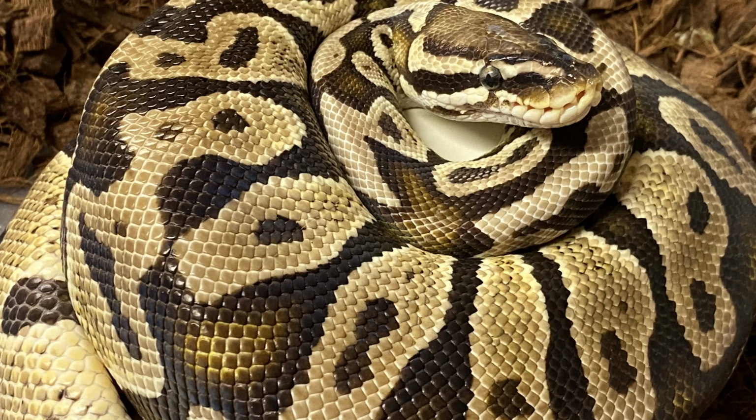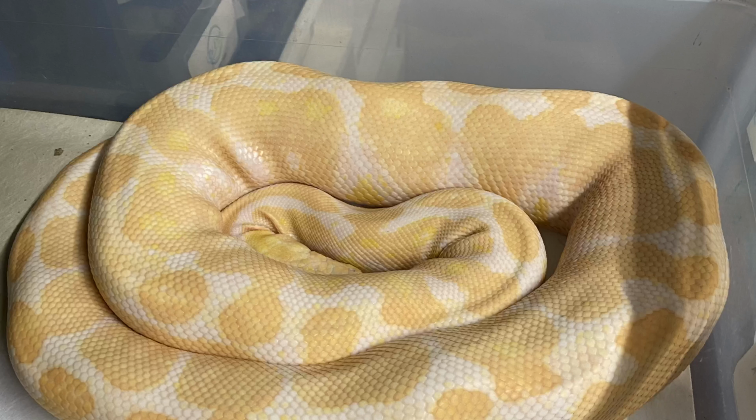This is the Lemon Pastel female, which is kind of like the nerd line of pastel, bred to the Albino possible het pied. So not too many things we can get in this clutch. Normals and pastels, and everything will be 100% het albino, possible het pied. As long as there's nothing else hiding anywhere, there shouldn't be. That should be all that we get from these guys.